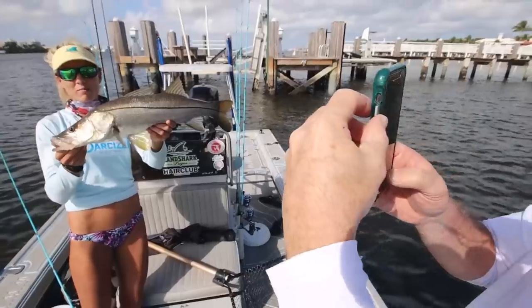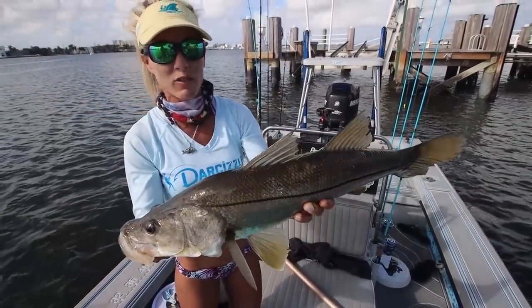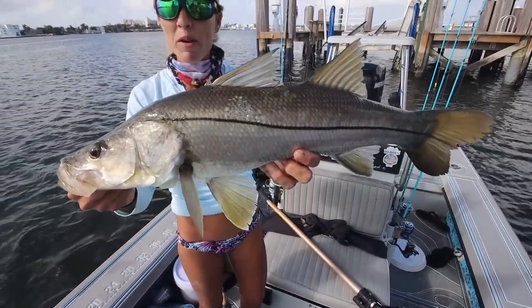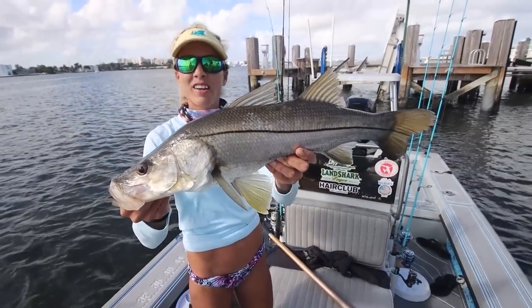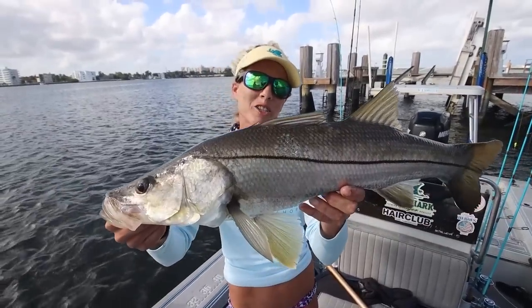Snook season just opened back February 1st, so you're allowed to keep snook now, but this is the first nice fish I've caught in a while. And he put up a nice fight right there, right on that dock. We got an outgoing tide, and I wanted to fish this dock, haven't fished it in a while, and sure enough, got a nice fish.